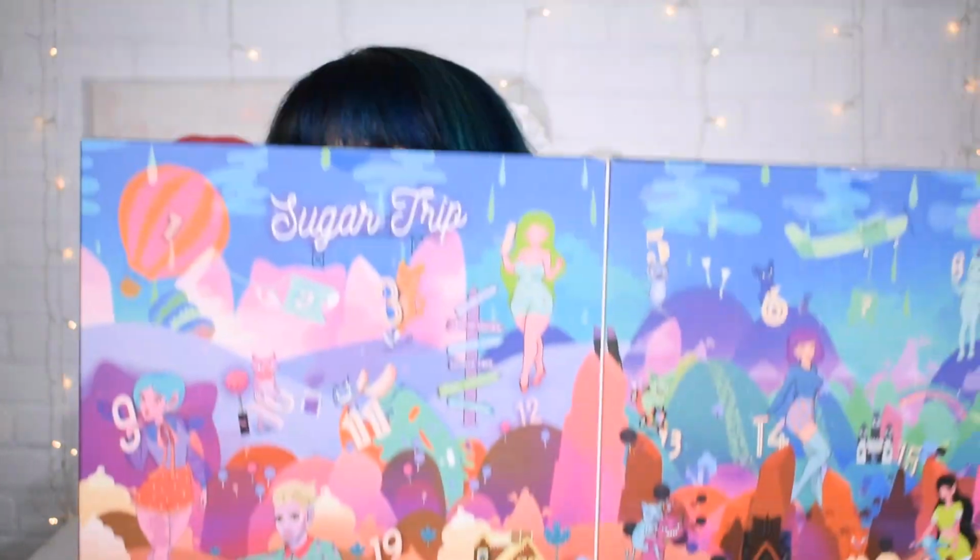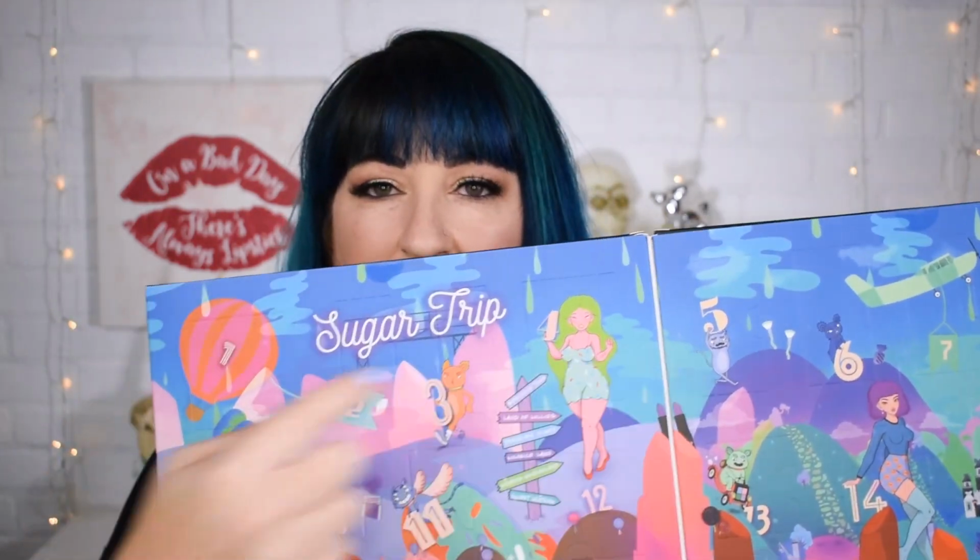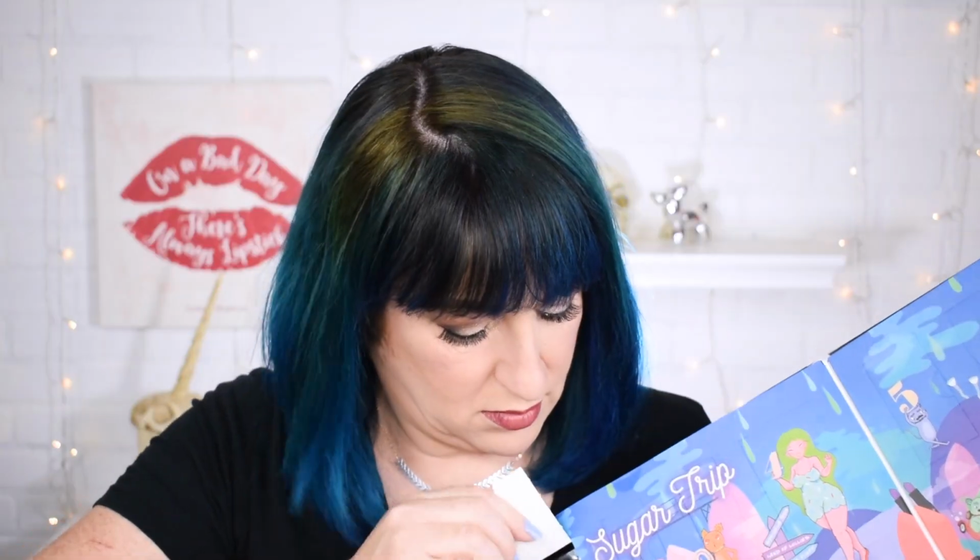Oh, good. So look at this. This is one thing I love. They have it all in rows. So there's 1, 2, 3, 4, 5, 6, 7, 8. So it's all going in rows here, so it's going to be easy to find all the numbers. So let's start off with number one right here.